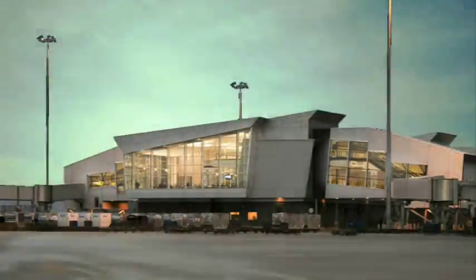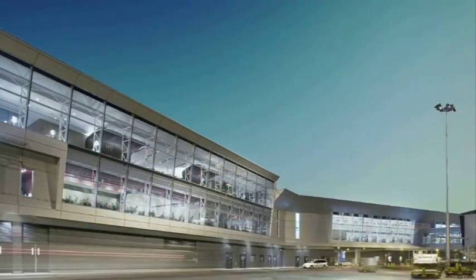Trudeau Airport has been a part of the fabric of Montreal since 1941, and this vital infrastructure will continue to serve Montrealers for many decades to come.